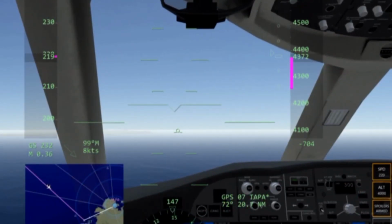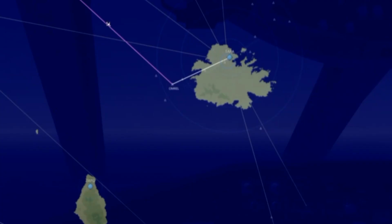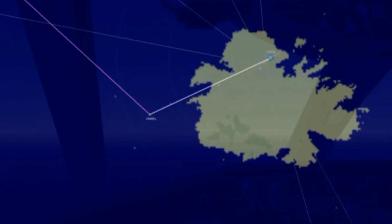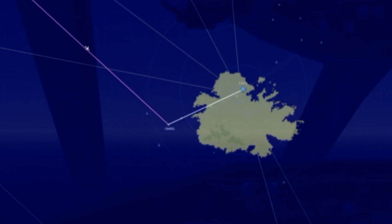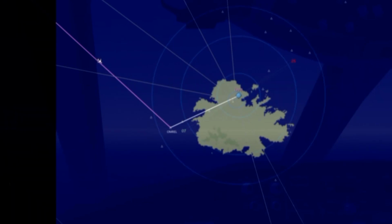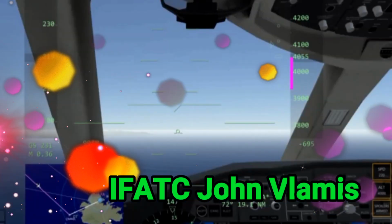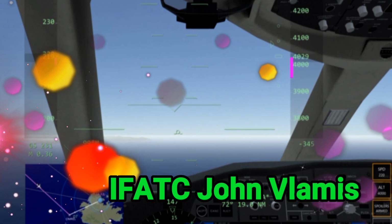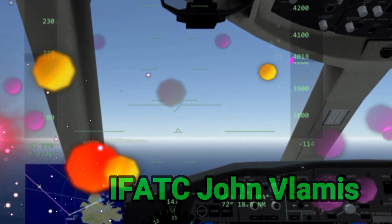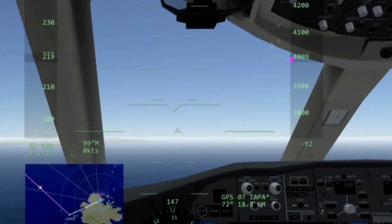Us controllers don't get XP, we get operations. All right, so it's operations. How do you guys get your feedback after controlling? Like you said, instead of us pilots getting XP after a flight, you get operations. So what happens when you have a lot of operations? Like with XP as a pilot, you go to grade 5 as the maximum. Does that happen to you as a controller as well?